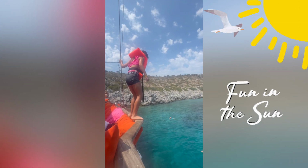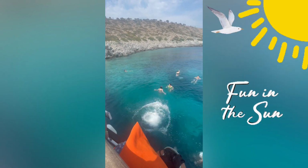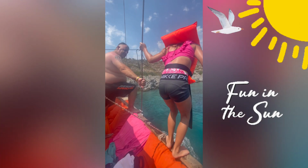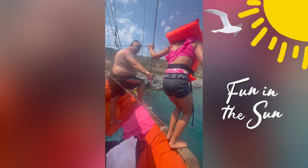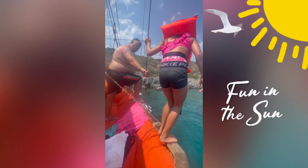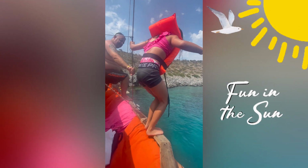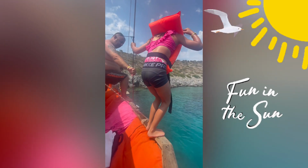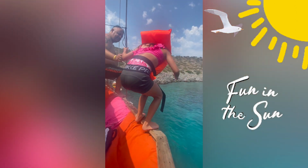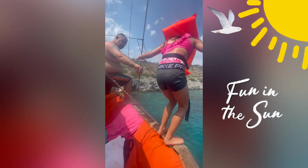5, 4, 3. Here's Princess Tyler jumping from the very highest point of the cruise boat into the sea. 2, 3, go, go. Come on, go. 1, 2, 3, go. Coming, go! That is her lap, he's shaking. 3, 2, 1, go. Go. Just do it. Go. 3, 2, 1, go. I'm coming.